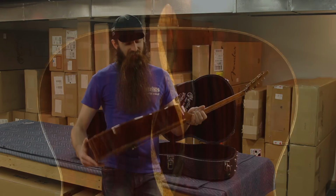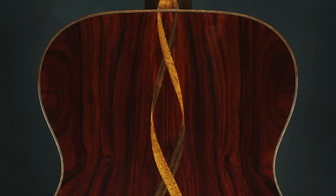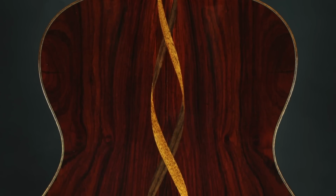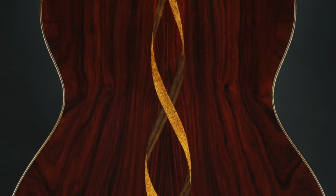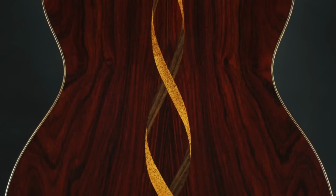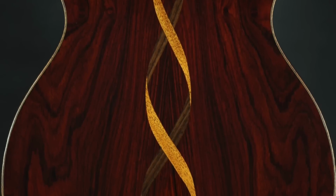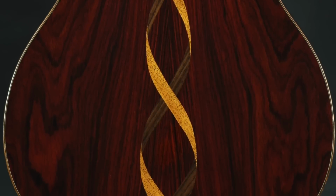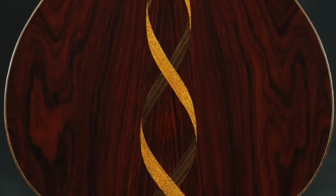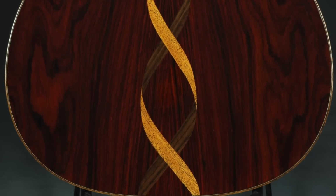The back and sides of this guitar are rather wild. It's a cocobolo back and sides, very rich, reddish-orange color. And traveling right down the center of the back is the tapered ribbon inlay, just exquisitely done. That's actually made up of East Indian rosewood and mahogany, and just some great contrast there against that really rich looking cocobolo. Really, really neat detail.